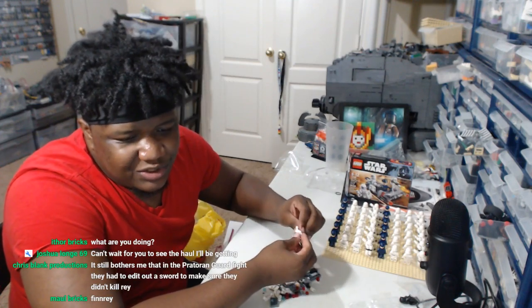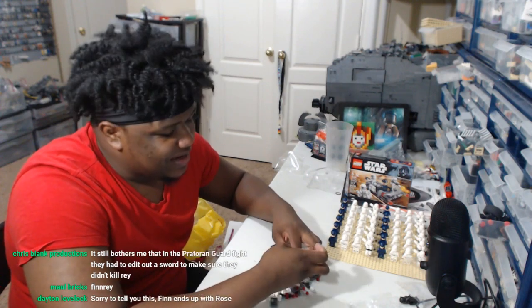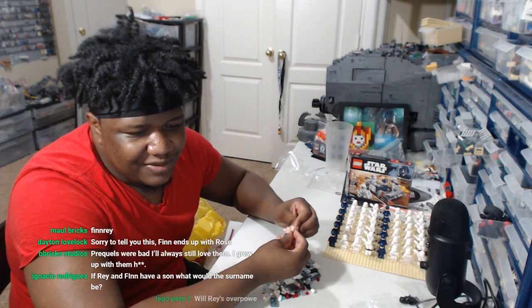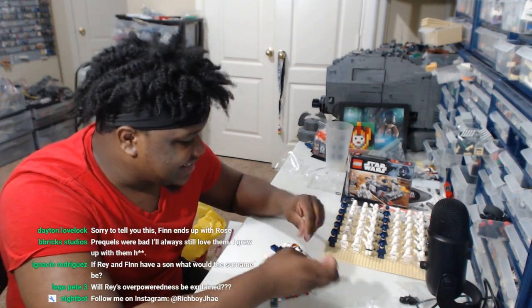Still bothers me that in the Praetorian Guard fight they had to edit out a sword to make sure it didn't kill Rey. Yeah, I mean, it's whatever. You have to look really hard to even notice it, so it doesn't really bother me that much. Sorry to tell you this, Finn ends up with Rose. Dayton, don't break my heart.